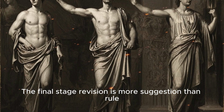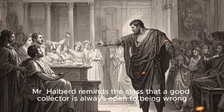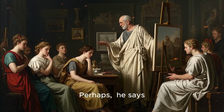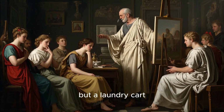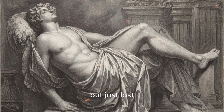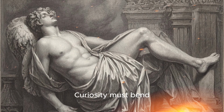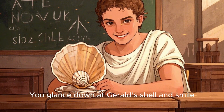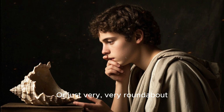The final stage, revision, is more suggestion than rule. Mr. Halbert reminds the class that a good collector is always open to being wrong. "Perhaps," he says, "your shell wasn't found beside a bakery, but a laundry cart. Perhaps the snail wasn't curious, but just lost. That's fine. Curiosity must bend, just like a spiral." You glance down at Gerald's shell and smile. You suppose he could have been lost, or just very, very roundabout.